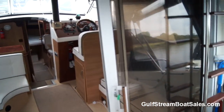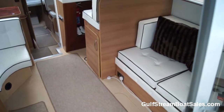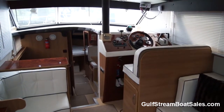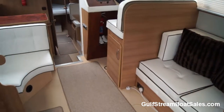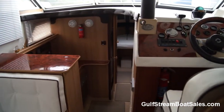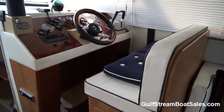Coming in through the sliding patio style doors, the first thing that strikes you is the space in the saloon here, and also how bright and airy it is, especially on a boat that was built in the 80s. The quality of the refit in terms of really modernising this boat and bringing it right up to date has been fantastic. You can tell the sort of love and attention that's gone into both refurbing the boat and maintaining it since it was refitted in 2010.